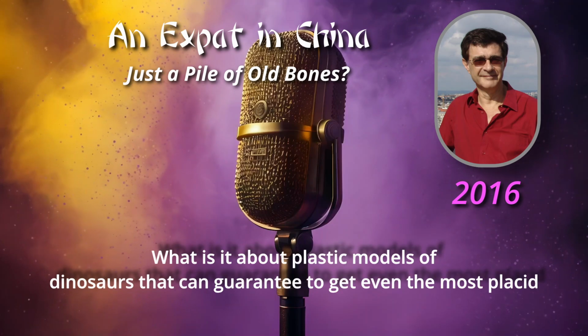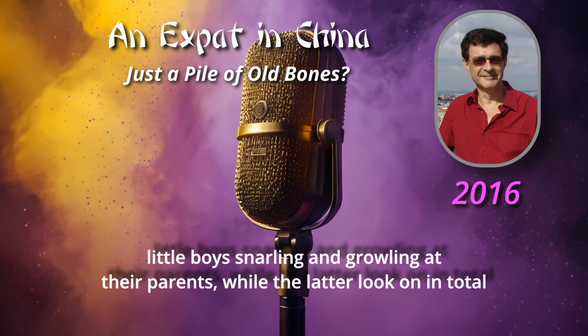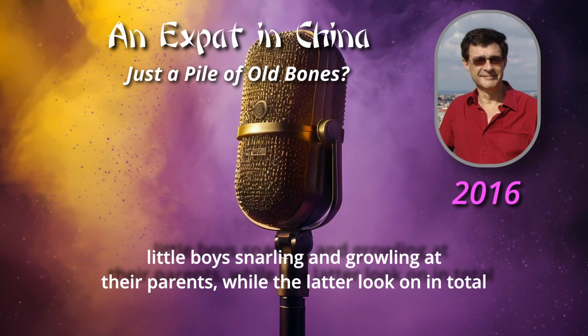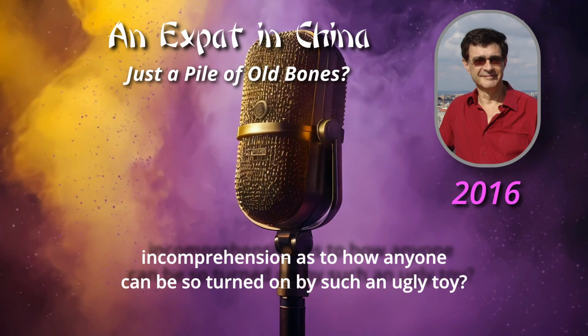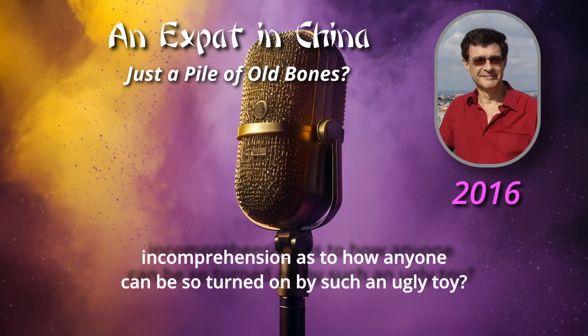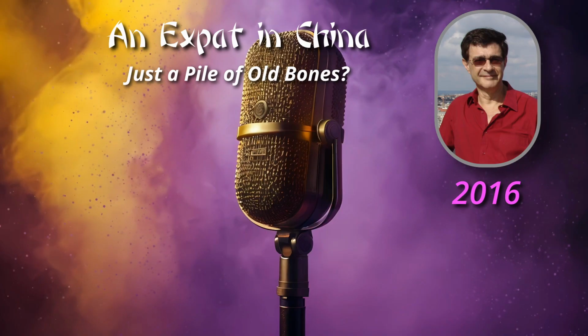What is it about plastic models of dinosaurs that can guarantee to get even the most placid little boys snarling and growling at their parents, while the latter look on in total incomprehension as to how anyone could be so turned on by such an ugly toy? It's another of life's great mysteries, I believe.